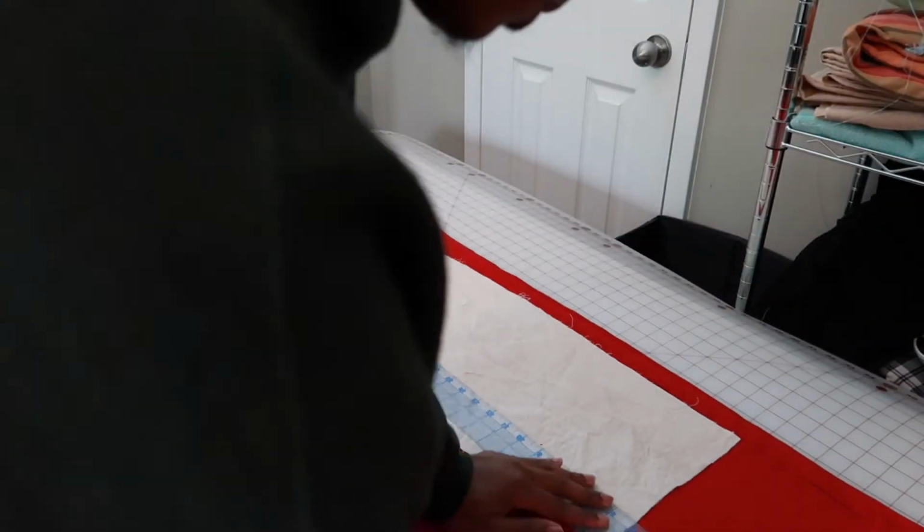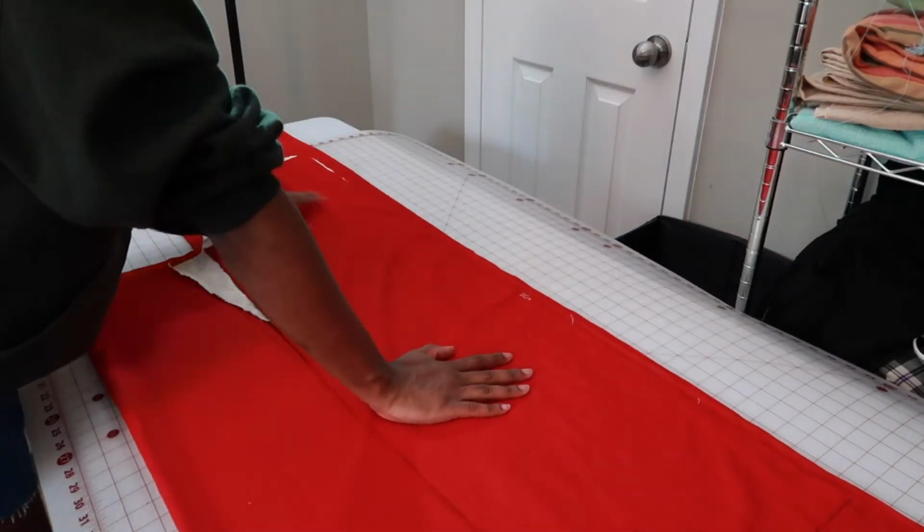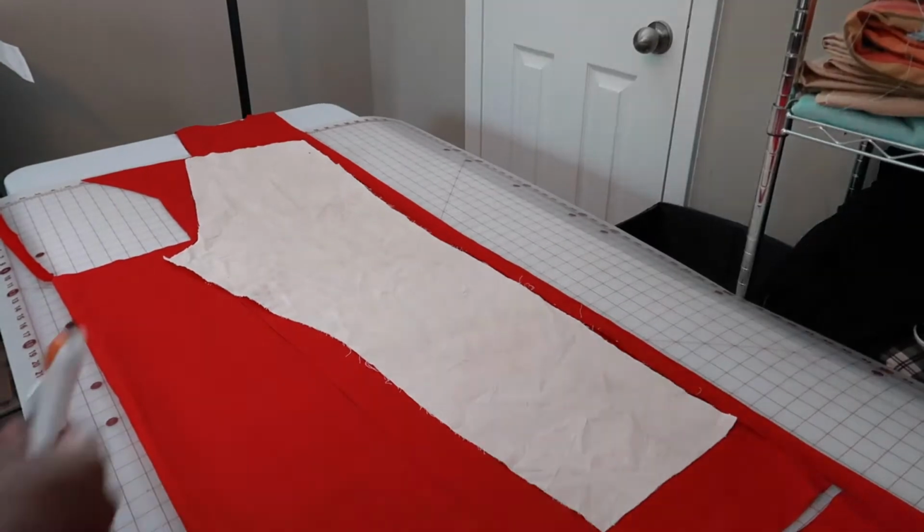For the back, I just went down that extra 4 inches like I did before so the pants could stack on the shoe. I even used the front to match up widths just to make sure it'd be right. And it looked perfect, so I just kept going. This is me climbing on the table, by the way, because my table's too long.